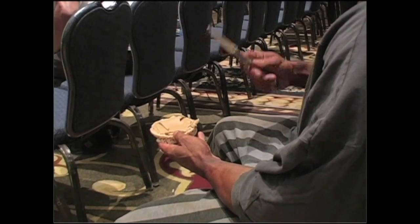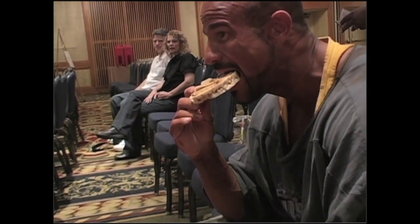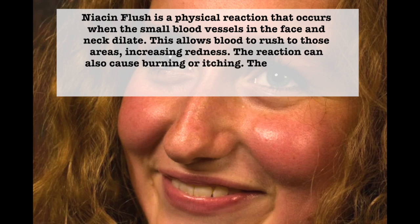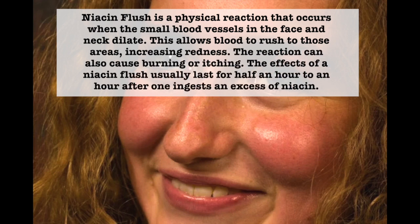Eating rice cakes and jelly, the simple sugars, will bring out the veins. Some take large doses of vitamin B3, otherwise known as niacin. Niacin is a vasodilator, and as such, will open up the blood vessels, making them very visible if you're lean enough. All of these tricks are time-tested and popular.